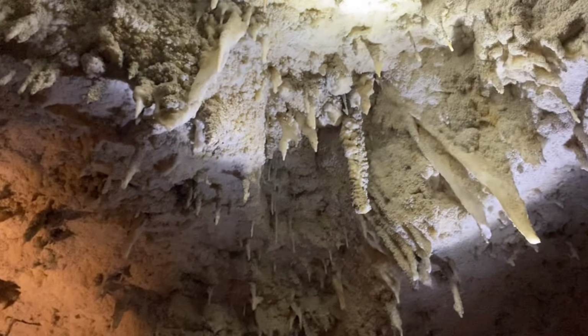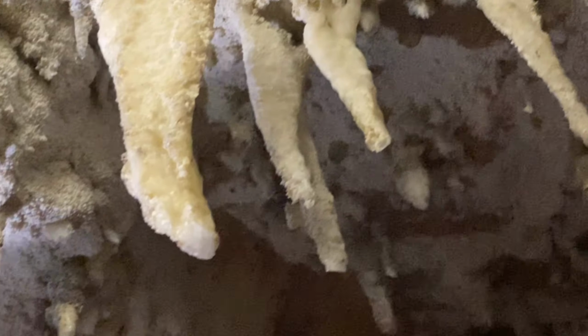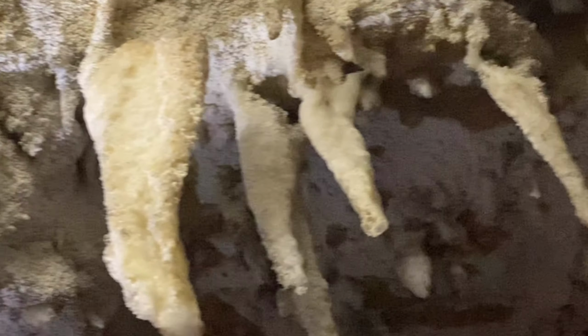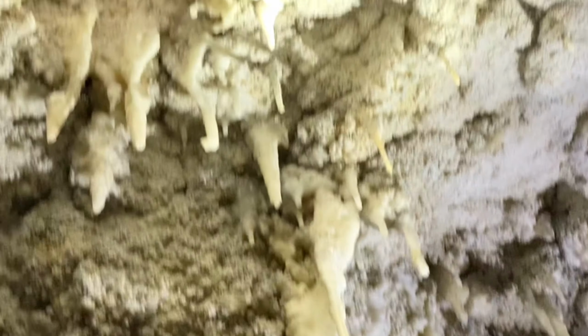So what's happening is rainwater enters our atmosphere. It collects some carbon dioxide, then percolates down through the limestone above us, picking up calcium carbonate, reaches the cave roof, and we have a process called degassing. The CO2 is released and a small ring of calcite crystal is deposited. That drip of water falls away, another drip comes, deposits that crystal, and the process goes on.